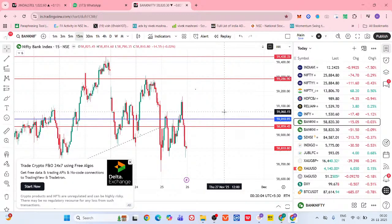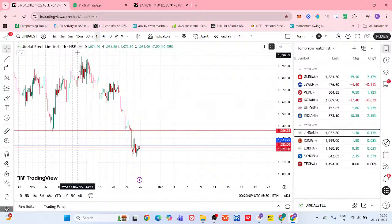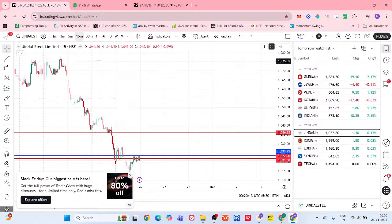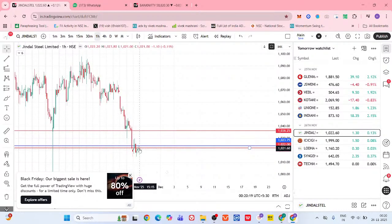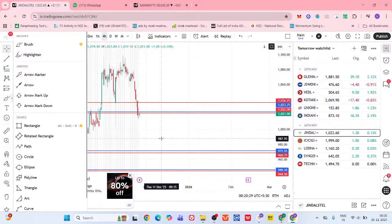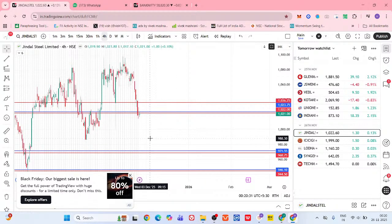We have stocks like Jindal Steel. Again, it depends on how the price moves. If price moves above this blue line, then my target is this. However, if price tests this level, then I have a sell trade where my target can be somewhere close to this one.